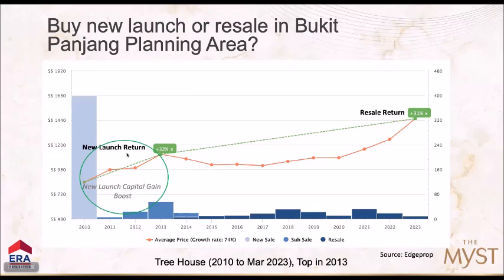But what is assured for consumers who buy this is that, internally, in the beginning, when you buy a new launch, the developer is also helping you to get your capital gain. That's why within 4 years, you can gain 32%. That's why a lot of people like to buy on the first day of booking day.